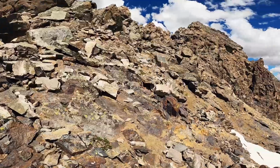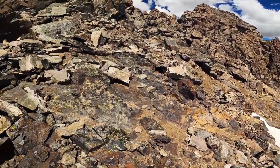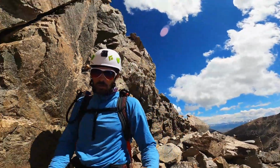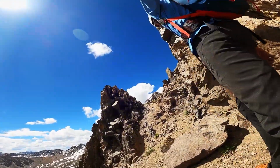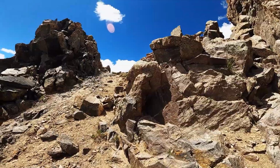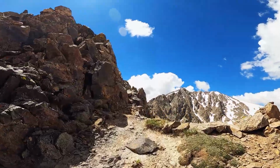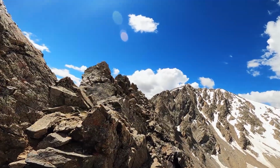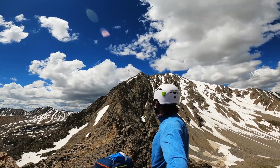Yeah, it's funny. I had no idea where I've been going, just following this ridge. Up and down, up and down, up and down. Oh yeah. I'm liking the direction those clouds are going.